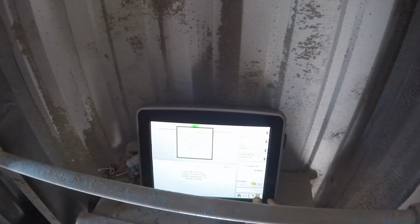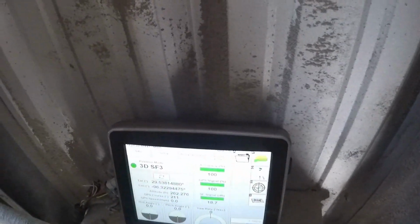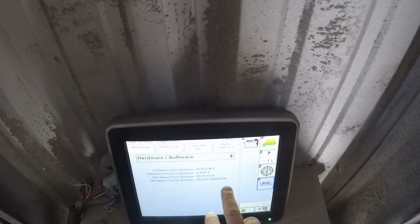And the towers are a big part of our operation with the sub-inch accuracy, the repeatability of them. They have to be reliable, they have to be maintained, they have to be updated. It's just a constant job to keep them updated.